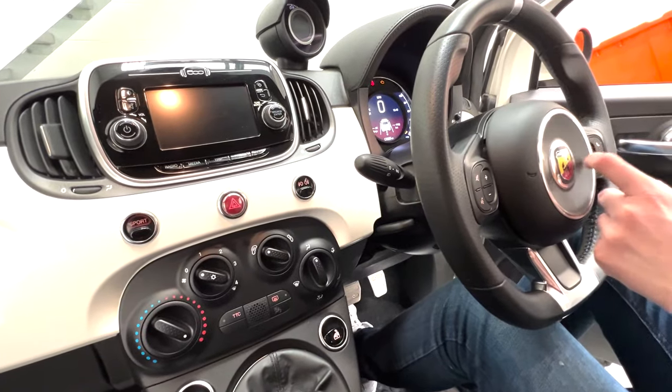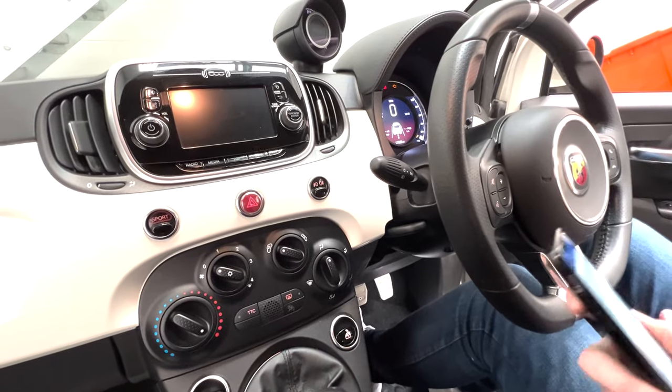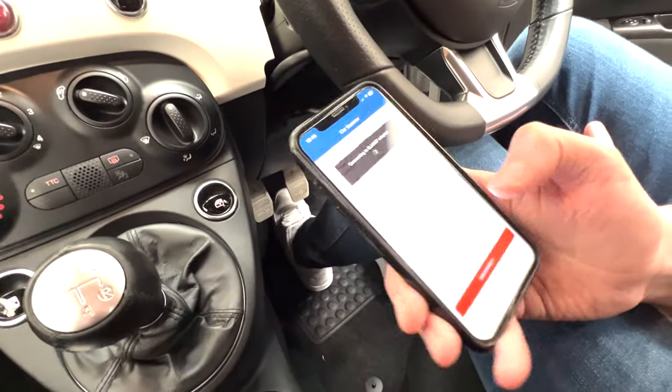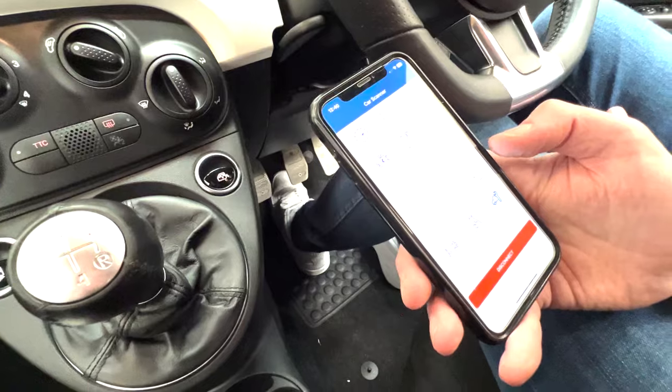So I've just got a warning light on the dashboard. Obviously the car's pretty much finished now. The interior's been cleaned. The exterior's just going to be washed today. But we're going to have a look and see what the code is. So it's just reading the ECU.